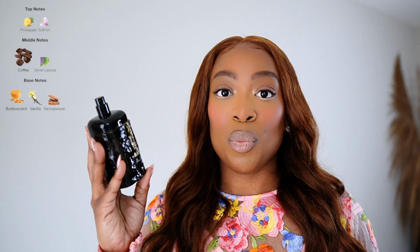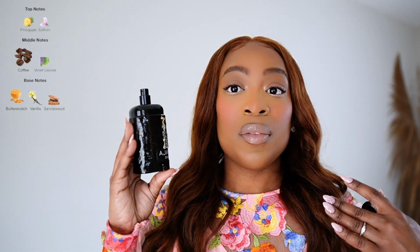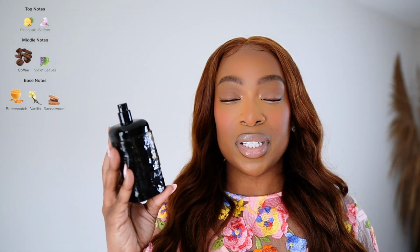I have heard this referenced as a caramelic coffee type of scent, and to my nose I get something a little bit different right now. So first things first, this is unisex, but I feel like this comes across as very masculine at the opening. When you first spray it out, for the first 20 minutes or so, this is kind of leaning more masculine. Then as it continues to dry down, it starts getting more and more unisex.